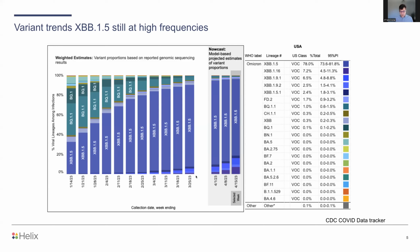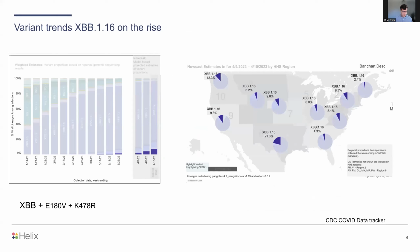I think the last measurement was closer to 1%, a few weeks ago. So extrapolating out using their model, we expect that it's around 7%, perhaps 5 to 10% around the country. Now XBB.1.16 is similar to XBB.1.5 antigenically. But it does have two mutations in the spike protein, one in the N-terminal domain, E180V, and one in the receptor binding domain, 478 or 479. It's fairly evenly spread throughout the country, so we're seeing it in multiple regions at similar frequencies, unlike XBB.1.5, which began on the East Coast and then spread throughout the nation.